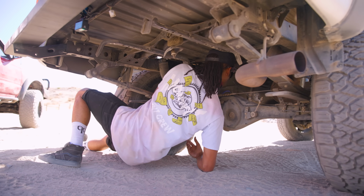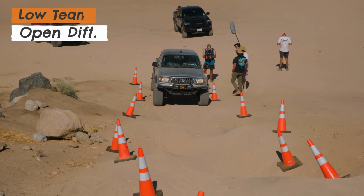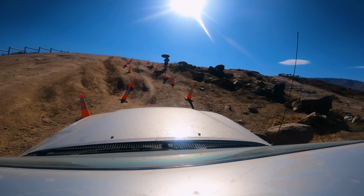Aaron crawled under the truck and had me hitting the switch in both the off and on position, and you can hear the actuator working, so I don't think it's an electrical issue. So we just got to figure out how to use this very finicky component. 4 low, no lockers. See if they get stuck. Rock and roll.